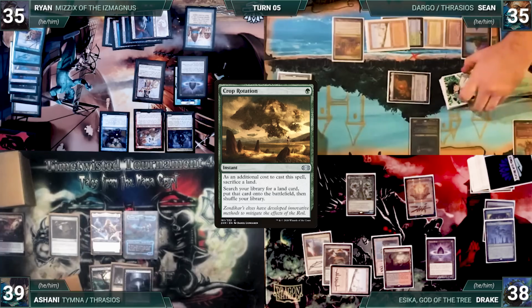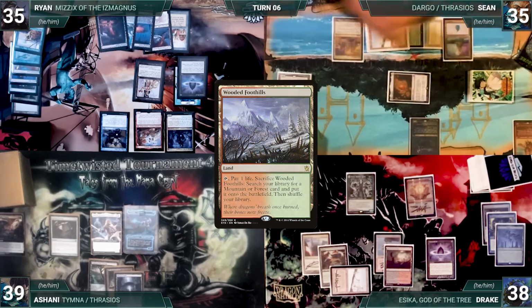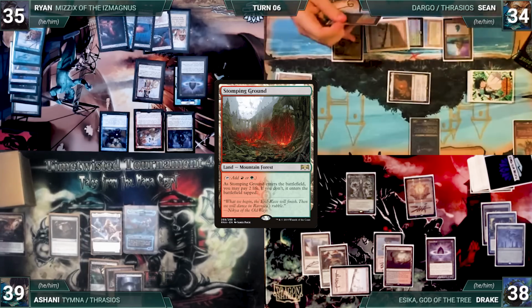Ashani draws, holds up mana, and passes. Ryan draws and passes. At the end of Ryan's turn, Sean cracks his Wooded Foothills, pays a life, and fetches up a Stomping Ground into play tapped.